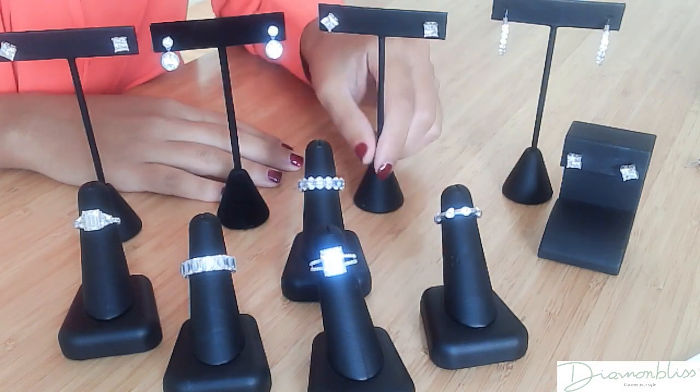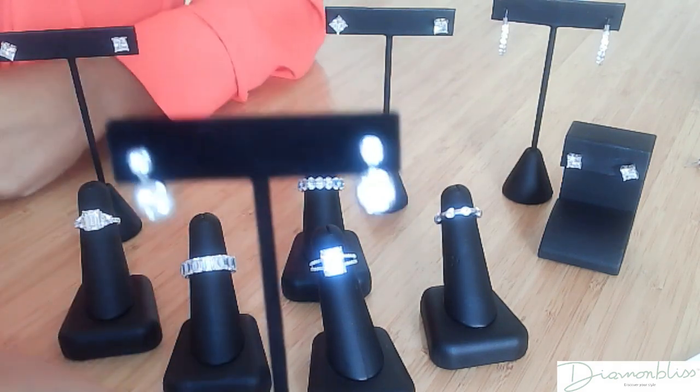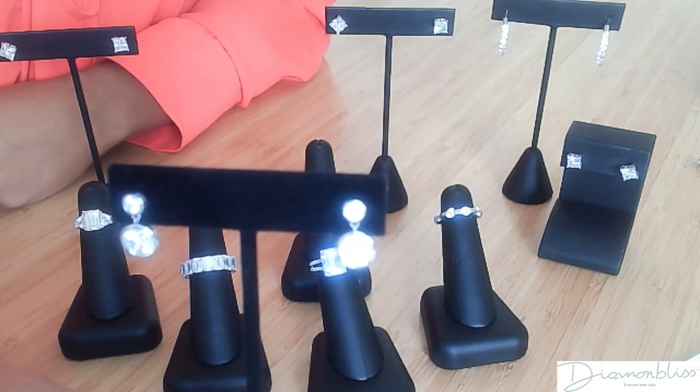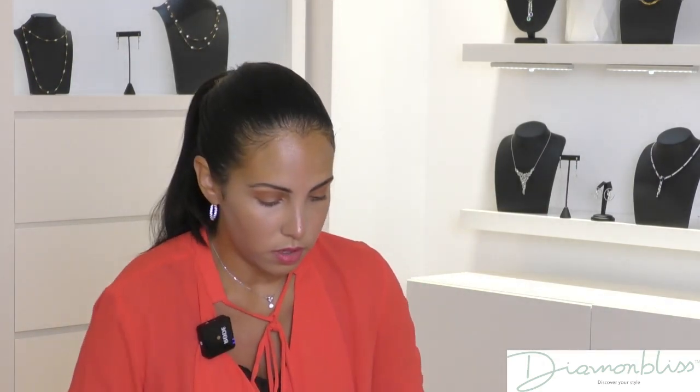I can give you the look of the bezel set earrings. Let's showcase the bezel set earrings once again. The bezel set earrings right now is going for $22.99, a really great price. I mean, you could buy one for yourself, one for your daughter, one for your niece, anyone. It's really great for all age groups. And then I have the hoop earrings on right now. It's great with a necklace, it's great with a silver band, however you will want to style it.